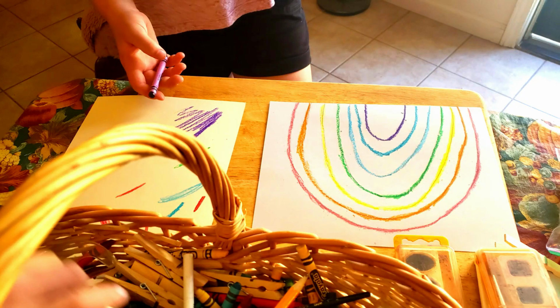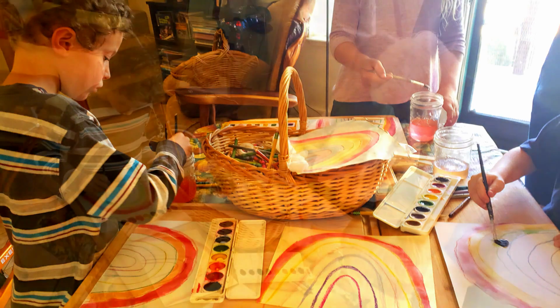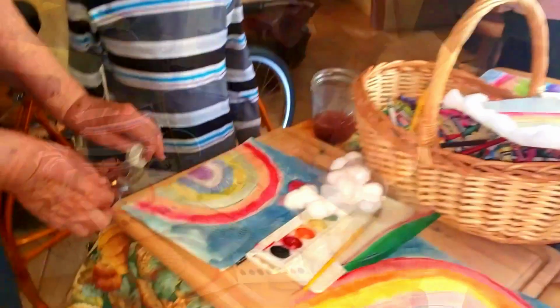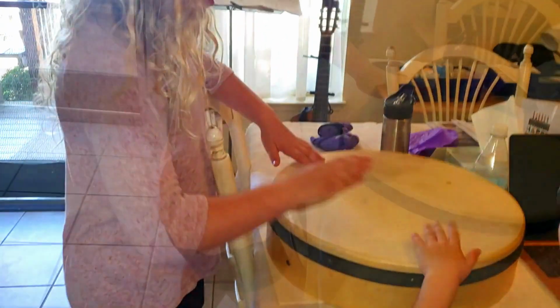Yes, and Sophia's. Then we took out the watercolor paints. And we painted them. Grandma Kay showed us how to do it, and then she had some puffy balls for clouds. So we added clouds and got ready for the rain dance.